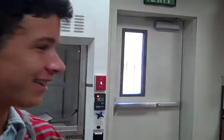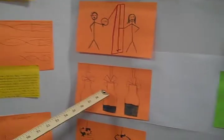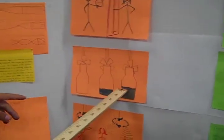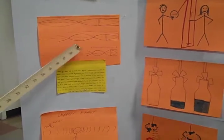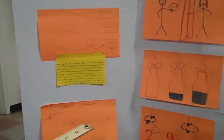Okay, here we are at the psych ward for Group 4's physics project. As you come in to our psych ward, we'll have a bunch of different sounds. Our first one is these tubes. As you can see, we've filled them up with different amounts of water, so because the wavelength is 4 times the tube, we can actually create higher pitched sounds based on how much we have in there.